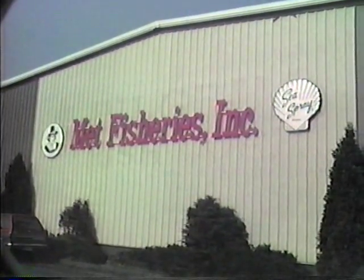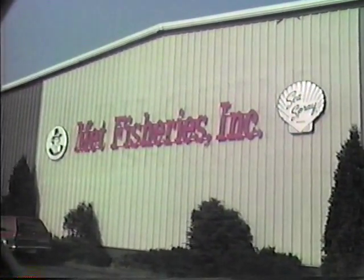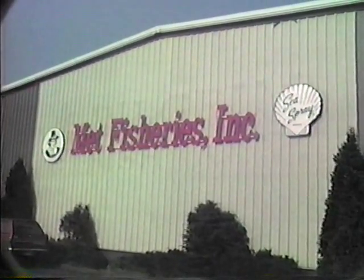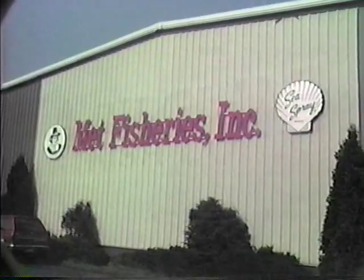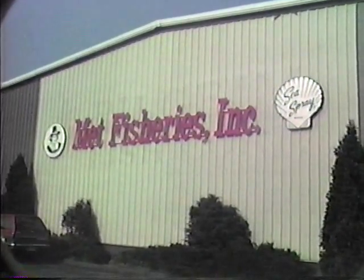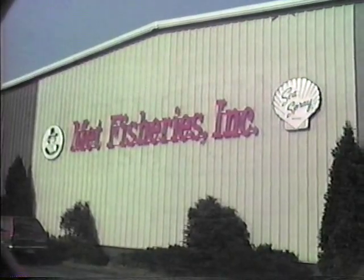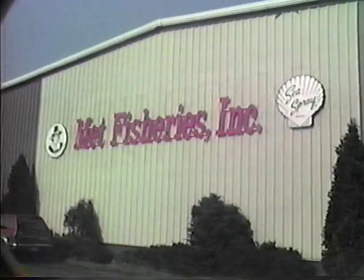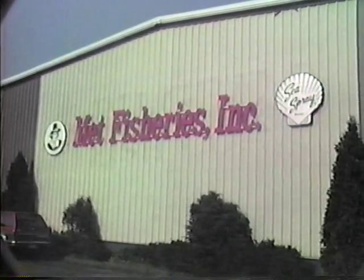Two of Met Fisheries' well-known products include Pilgrim brand products and the ever-popular Sea Spray brand products, which of course includes Sea Spray brand frozen sea scallops, prepared in 5-pound blocks and also individually quick frozen.